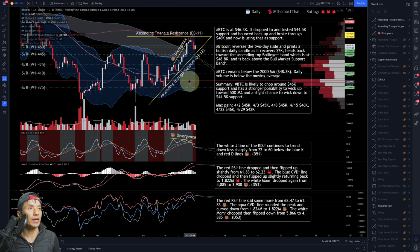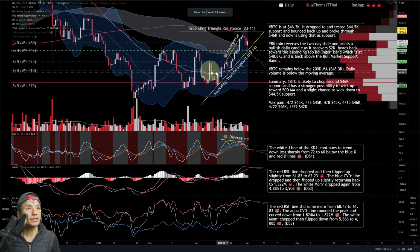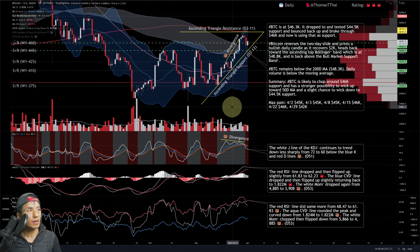And let's dive into TradingView. Bitcoin. I don't want that side column. Here we go. Make it bigger for you. Here's the TradingView daily time frame. Let's go over it. Here's where Bitcoin is right now, and it's 46.35K, and it's just above this green support line here at 46K. Yesterday, for this candle here, it dropped below the 44.5K just for a small time frame, and then bounced right back up, and then dropped back down again. So right now it's just above support at 46K here.